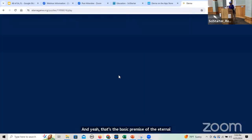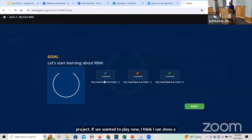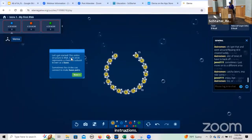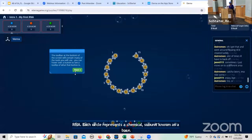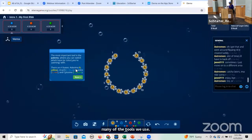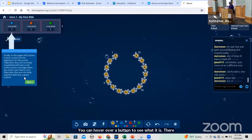If we wanted to play now, I think I can show a quick demo. It's loading the game. So you can see it gives you a shape and then you match the bases up based on certain instructions. So let's get started. This entire structure is RNA. Each circle represents a chemical subunit known as a base. Sometimes the circles can connect to make base pairs. The toolbar at the bottom of the screen will contain many of the tools we use. You can hover over a button to see what it is. And there are the 4 bases: adenine, uracil, guanine, and cytosine.